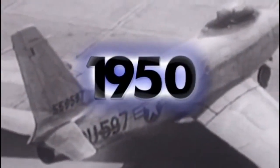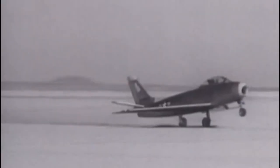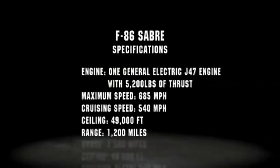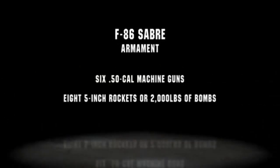Their tests confirm that the swept-back wing surface adds speed without reducing the aircraft's stability. And America's first swept-wing fighter, the F-86 Sabre, emerges for combat in 1950. The Sabre distinguishes itself in the Korean War as an excellent aircraft with high-speed maneuverability and firepower.